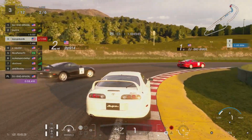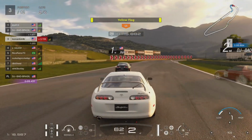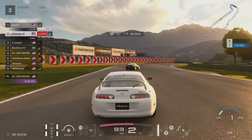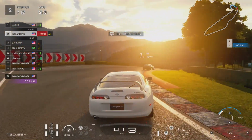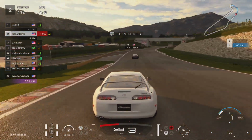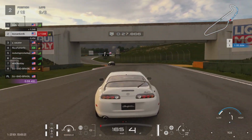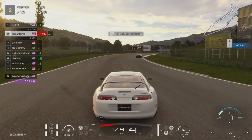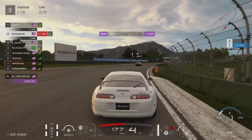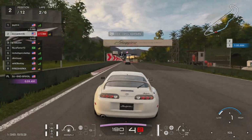I make contact with this guy. I let him go. I let him through because I don't want to take his position like that. The first place slides out and is out of the run, so it's up to me and this guy to battle for the first place. Of course, he already has the first place, so it's up to me to actually catch up to him and try to get his place.